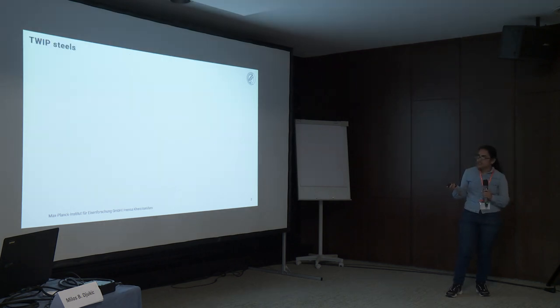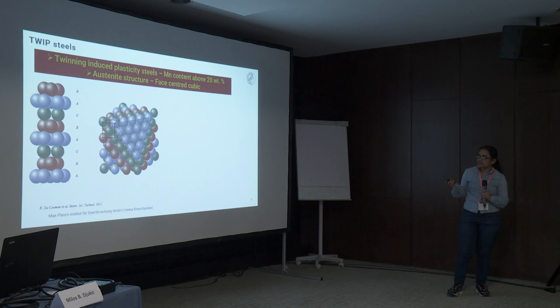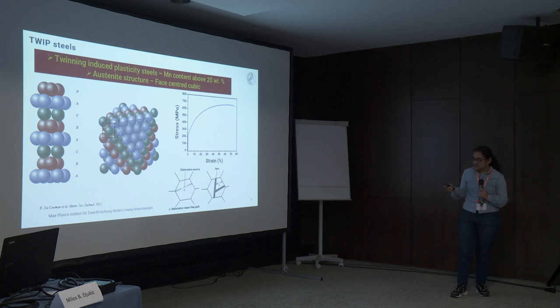So twinning induced plasticity steels are austenitic with face center cubic crystal structure. They have high manganese content above 28%. And they have extraordinary mechanical properties with very high tensile strength and ductility. The reason for this is the formation of mechanical twins during deformation, which act as obstacles in the path of dislocation, which leads to very high strain hardening in TWIP steels.